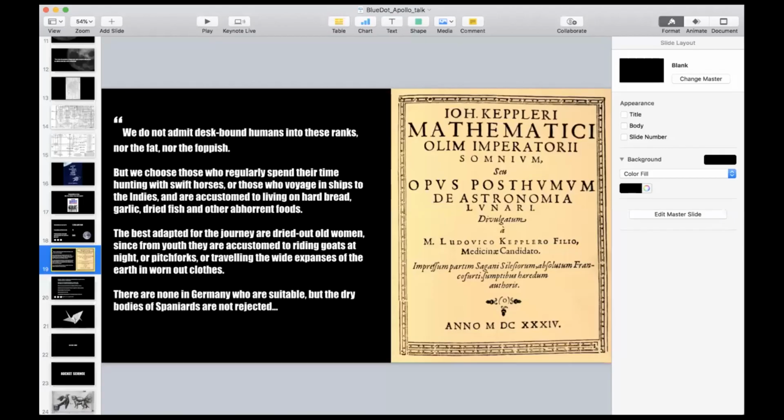See, I think that's pretty good. So there you go. Johannes Kepler, everyone. Brilliant. Yeah. So he knew what he was talking about. But I love all that kind of stuff.